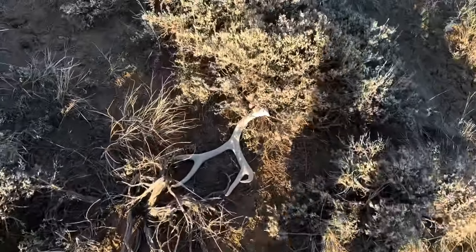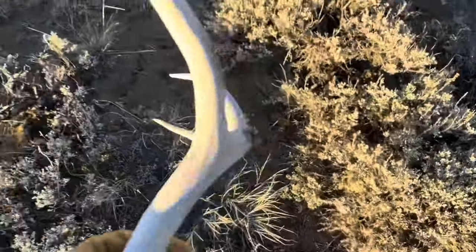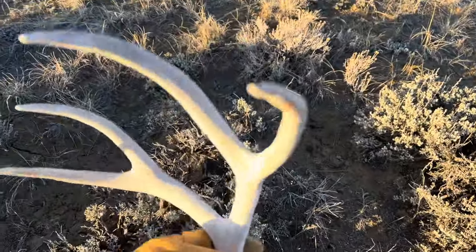Finally trekking in. I probably hiked about a quarter mile and I've got my first shed of the trip so far. This is a quick start. It's cold, but it's warming up quick. Here is the latest pickup right here. Old chunky, small 4-point deer shed.